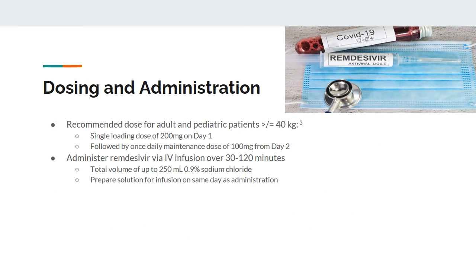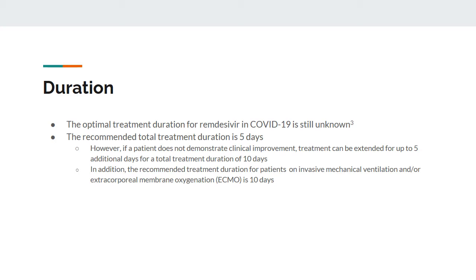For dosing and administration, the recommended dose for adult and pediatric patients weighing greater than or equal to 40 kilograms is a single loading dose of 200 milligrams on day 1, followed by once daily maintenance dose of 100 milligrams from day 2. You want to administer remdesivir via IV infusion over 30 to 120 minutes, total volume of up to 250 milliliters, 0.9% sodium chloride, and you want to prepare the solution for infusion on the same day as administration. The optimal treatment duration for remdesivir in COVID-19 is still unknown.